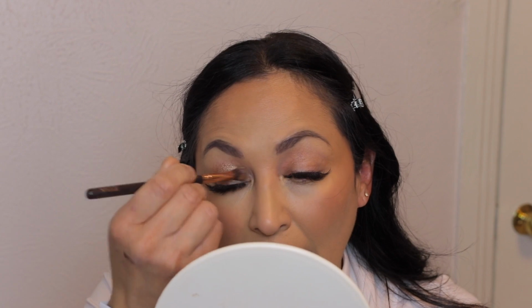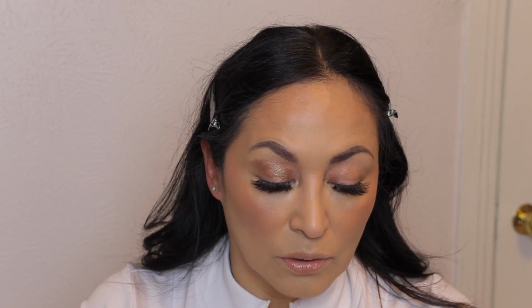And I put way too much, and that's because it kept spewing out. So a little goes a long way with these guys. You don't need that much. Seriously, literally for both eyes, maybe a little less than half a pea size. So I'm just going to place this all over my lid. And I don't use any primer with these because they work really well without primer. They hold up all day.